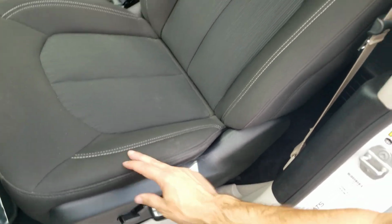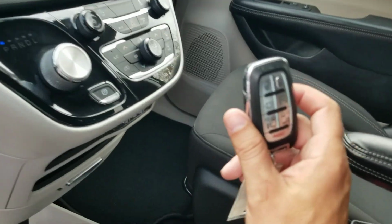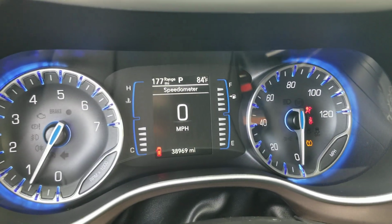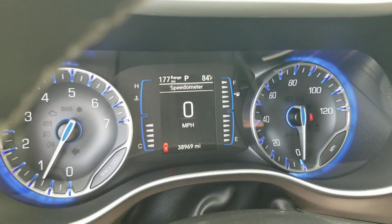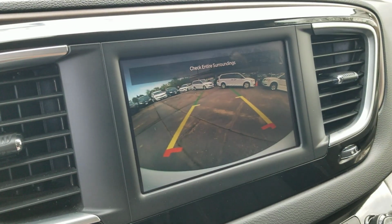But the power driver seat works great. It's got the black cloth interior. What I also like about these vans is the push button start. So if the key is in your pocket or your purse, you don't need to dig it out. Put your foot on the brake, fire it right up, and you can see all the dummy lights work. They all go out. 38,969 miles. No check engine lights on, no airbag, no ABS.